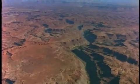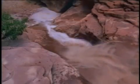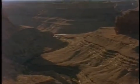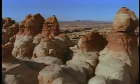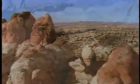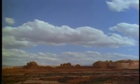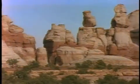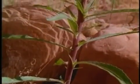Thousands of smaller tributary canyons formed as flash floods scoured and deepened small washes. Great blocks of rock, fractured by faults, eroded into needles, fins, and arches. This intricate landscape of sculpted rock sets the stage for life in canyon country.